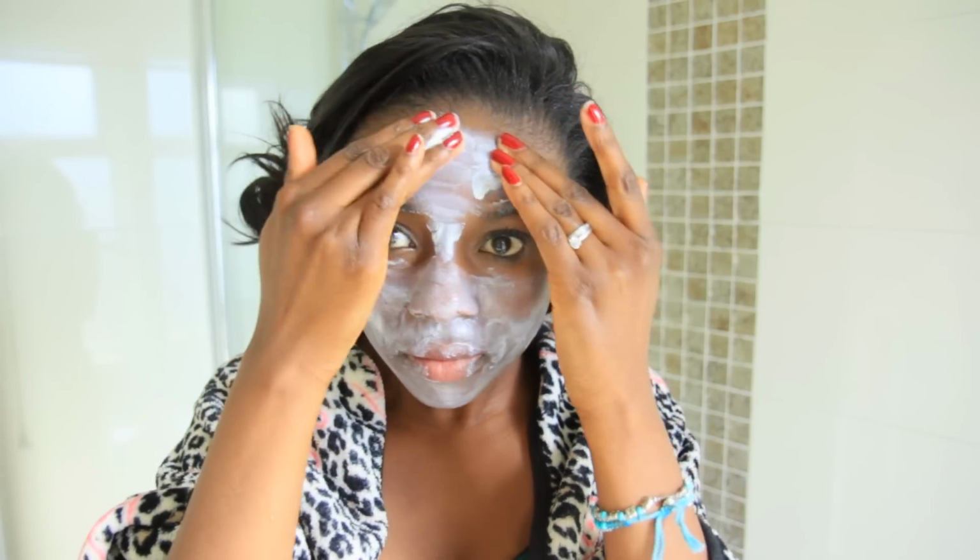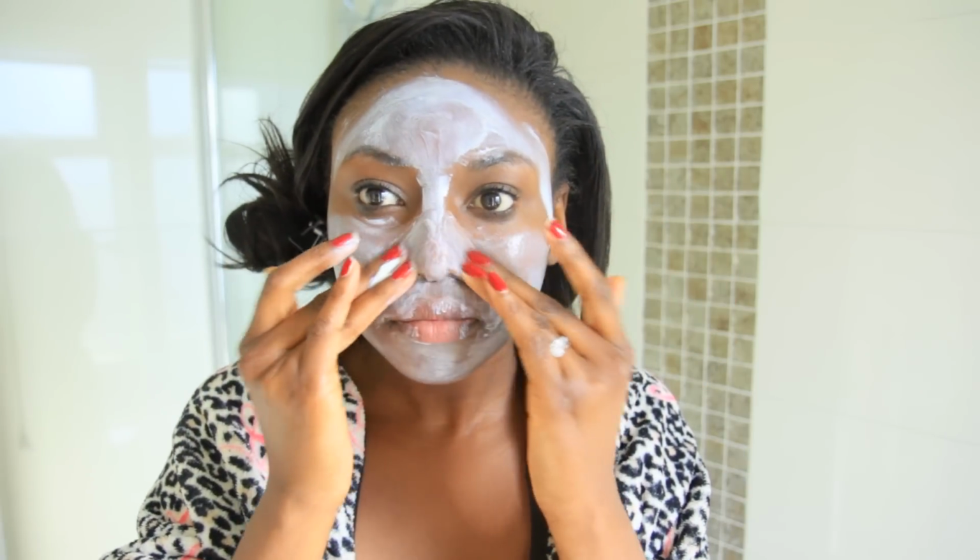You can then give yourself a deep cleanse. Clay masks are really great at pulling out the impurities and the oils and the things that clog your pores. So when you've cleansed or exfoliated with an acid or a loofah or whatever you use to exfoliate, go ahead and use a mask.